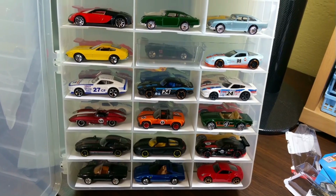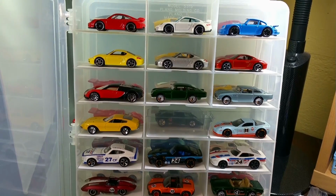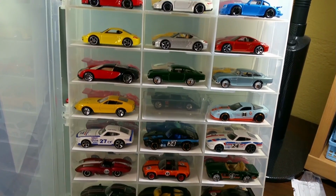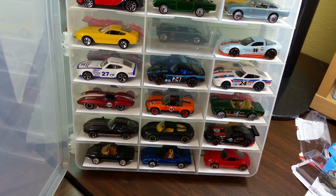All right, let's take a look up and down the case. All Hot Wheels that you can find. If you can't find these, we'll just start looking for the ones they make today and start your collection. It's a lot of fun.